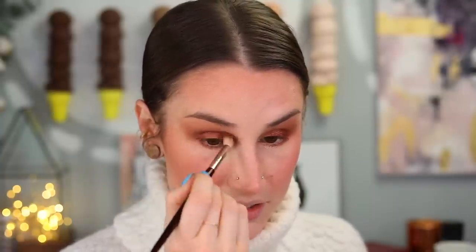Because the claim is wet to dry. And that doesn't just mean it's wet and then it dries. It also means you need to be able to get functionality out of both formulas, and that means painting it on, but then also being able to blend it really well, because otherwise you do look a little bit nuts, you know, with just these really hard lines around your eyes. But that gets the freaking job done, dude.